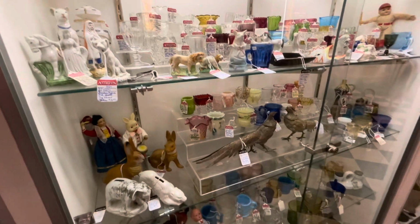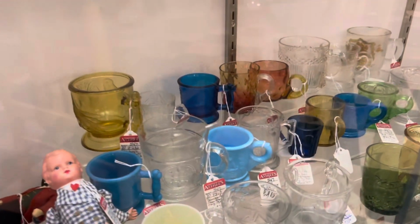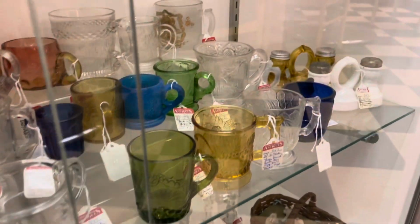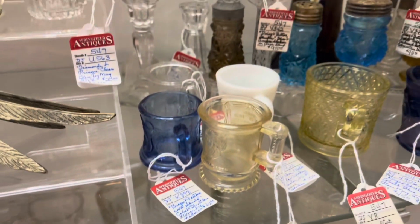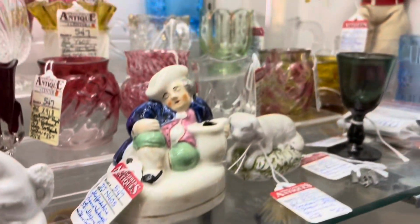Had to stop by these cases on the entryway. Usually the prices are too high, but I love seeing some new pieces I've never seen, especially being in Ohio. And also just seeing what things are going for right now, especially in this region. A lot of cool pieces in here.